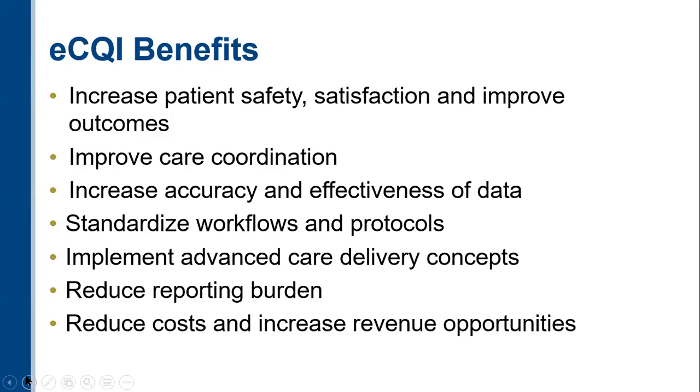For example, getting a behavioral health specialist integrated into your practice. That's a pretty new concept for primary care. Maybe hiring care managers to do care management for your patients that are at high risk. Maybe it's hiring a pharmacist. So all of this information will help you understand what you need, what you may want to incorporate into your practice as you evolve over time.